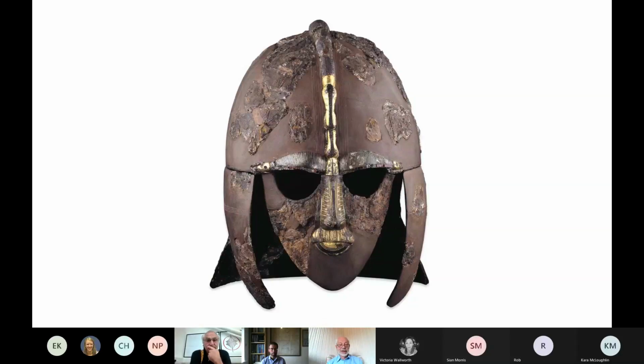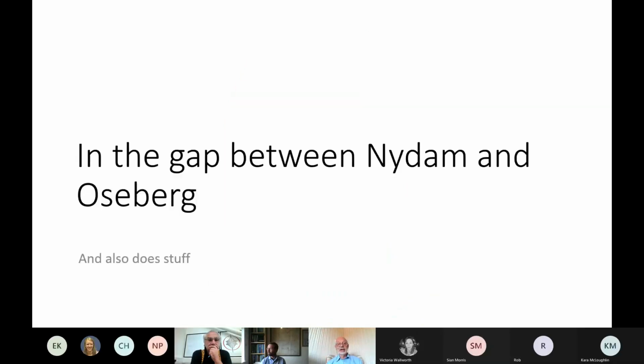Now, less obviously, the Sutton Hoo ship provides a vital link in the maritime medieval history of Northwest Europe, where evidence is actually very scarce. Sutton Hoo actually sits in a gap between two outstanding other finds, the Nydam ship and the Oseberg ship.